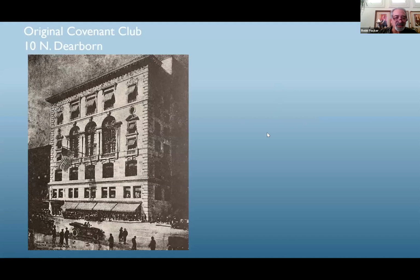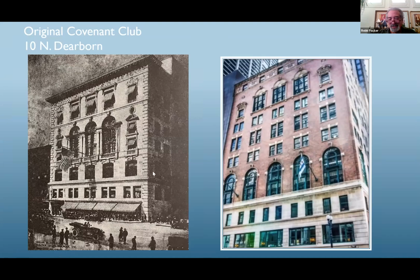Okay, the original Covenant Club was at 10 North Dearborn. They were there for a number of years until, next. They moved to these headquarters and were there till the mid-1980s when they dissolved their organization. Next, please.